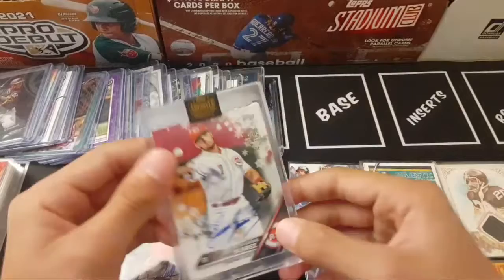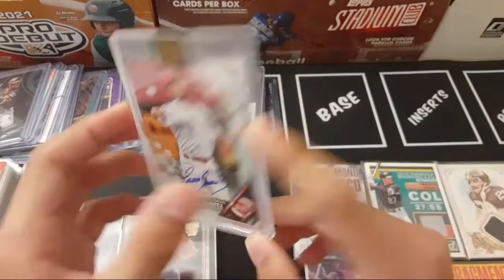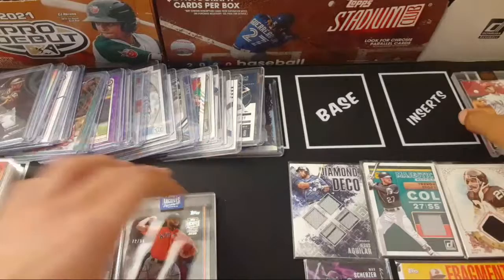And this one we pulled in a video. It will be uploaded tomorrow, so stay tuned for that. But we got Eugenio Suarez to 35 from 2022 Topps Archive Signature Series. So that was a big bust in that box. Yeah, all those $10 a piece.